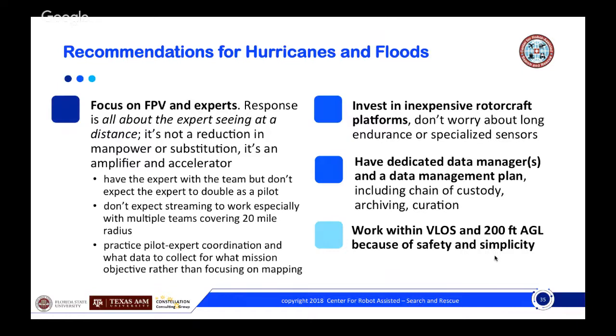We could not see well enough as that helicopter doing a medical evac was coming screaming through there to get out of the way. So we needed to keep eyes on the bird, and we needed to be low to keep it safe and simple and be a good citizen.